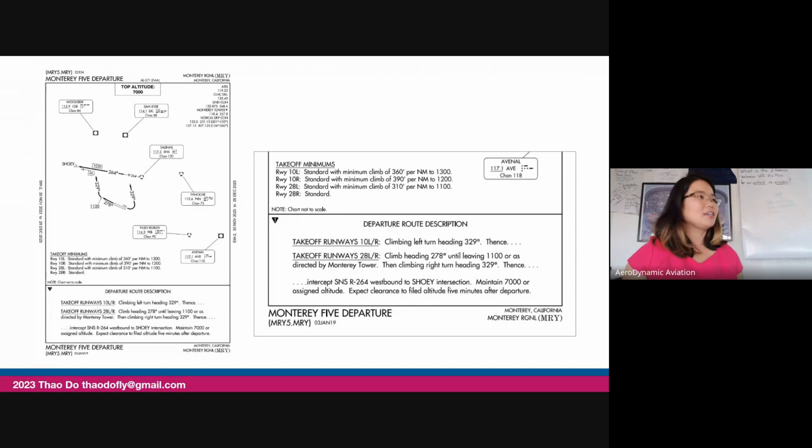When do you start turning? Does anyone know? In the chat box or in person? Yes. 400 feet AGL, according to the AIM, is when you would begin your turn. So you've got to note the airport elevation. Part of your departure briefing is the airport elevation. Monterey has different elevations depending on which runway you're taking off, one is lower than the other. But let's say the elevation is 200 feet. You're going to brief, okay, I'm taking off, elevation 200 feet, 400 AGL, so my altimeter is going to reach 600 feet. When I see 600 feet, that's my turn, and that's when I would do a climbing left turn, heading 329, if I'm doing runway 10.